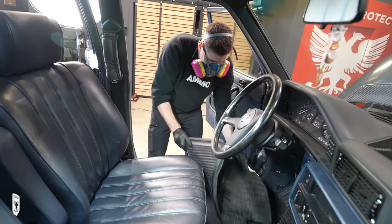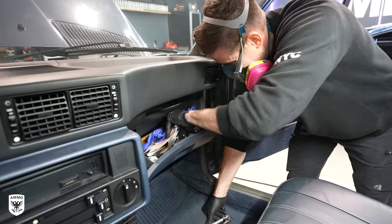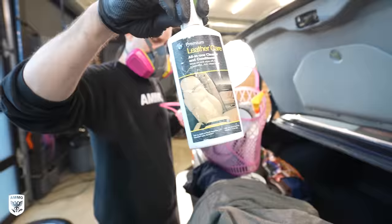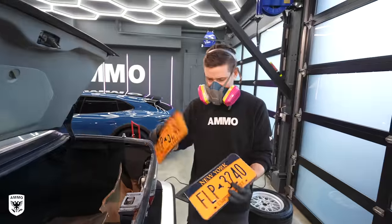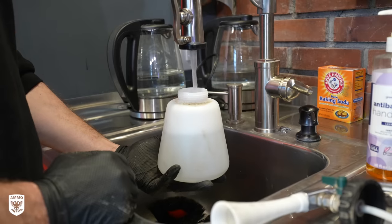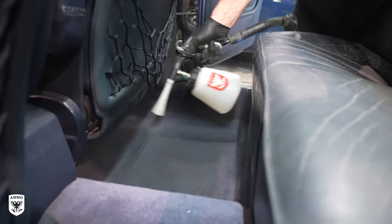Next, I removed everything from the interior, including the trunk. For the carpets, I used Ammo Shag carpet cleaner in the air diffuser to sort of get the fibers to stand up and release the dirt before I go in and steam clean the carpets.